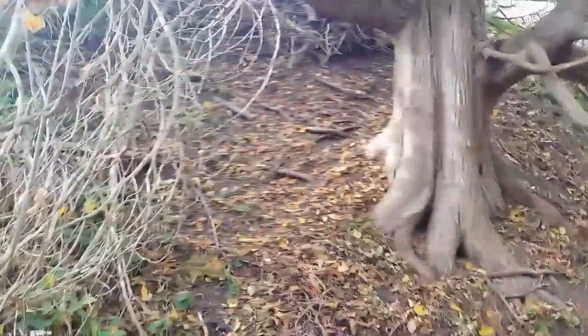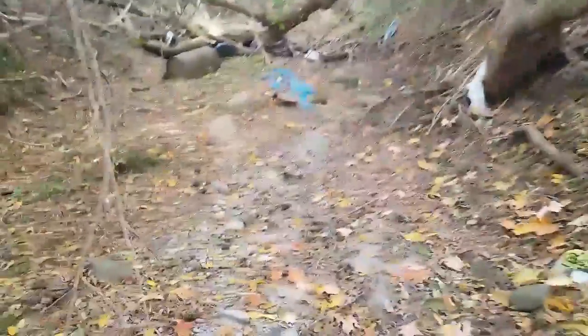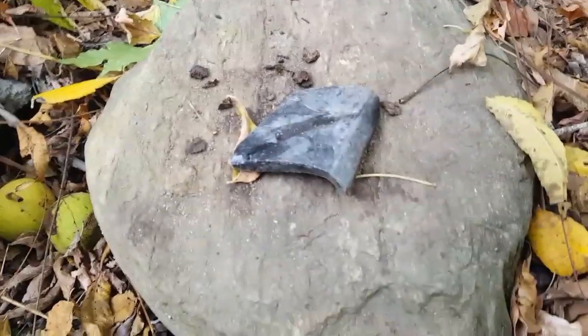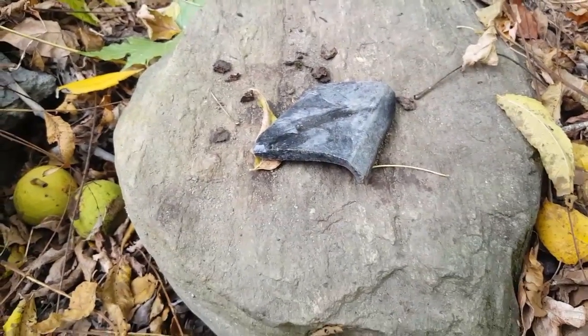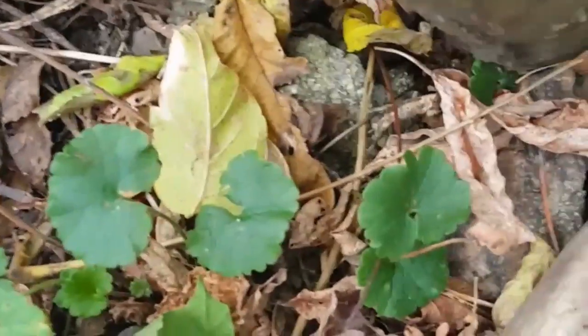Look at this old cedar tree. Alright, I'll see you when I get something more interesting. Alright, there might be something out here that's definitely short of an old glass. Alright, so exploring the creek, didn't find much. This is probably more modern.